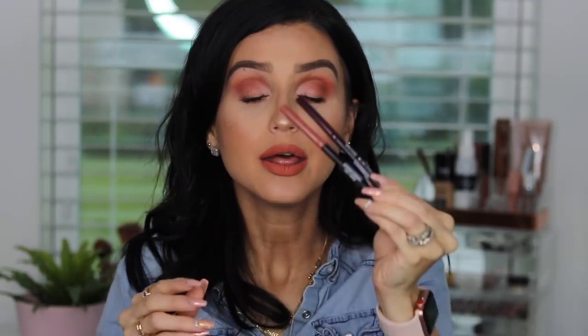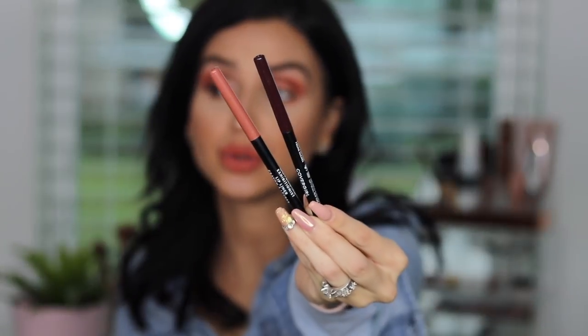CoverGirl has blown me away this year with their products. These CoverGirl ones are truly amazing. I love the texture, love the quality, and love how easily they glide onto my lips. I'm just obsessed.